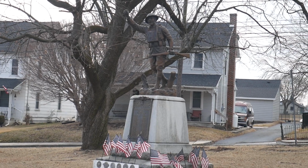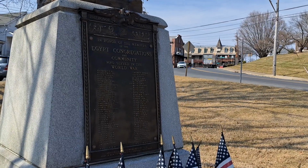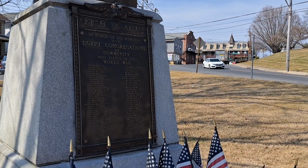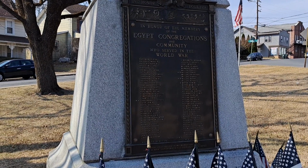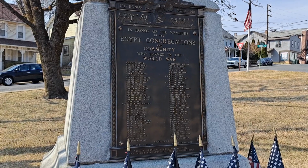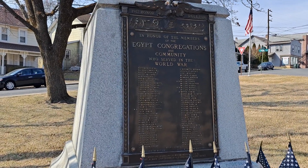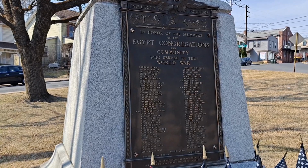And over here in the little center square, we have a tribute to the people from Egypt who fought in the First World War, with names of all the people from Egypt who served in World War I, followed by those who unfortunately gave their lives in the protection of Europe in the First World War.